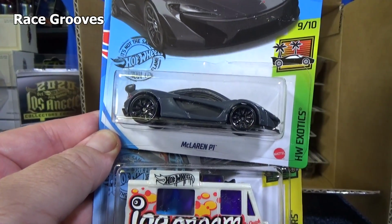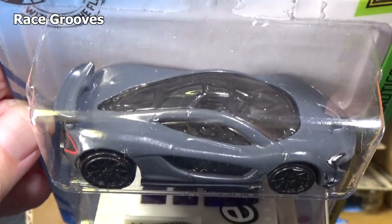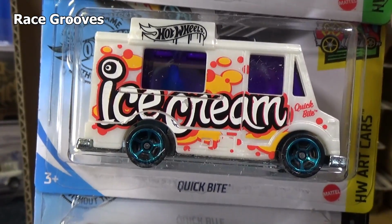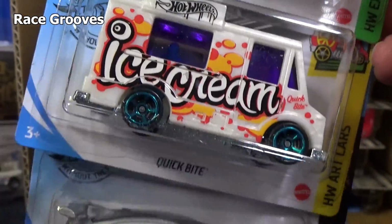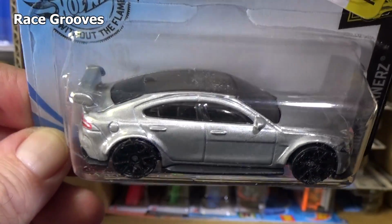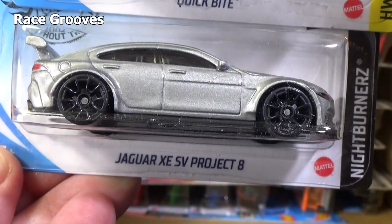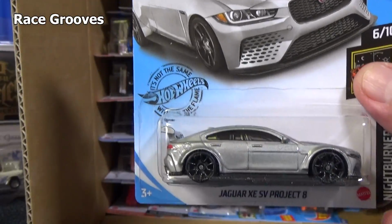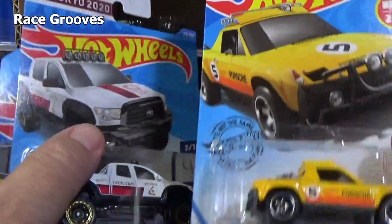Here you have the McLaren P1. Let's scoot in a little bit so I don't have to keep the car so close to the camera. Enamel gray. Ice cream truck, well, it's called Quick Bite now, and it's a plastic body, metal base. It used to be plastic base, metal body. Changes. Jaguar XE SV Project 8. Last case had a lot of exotic cars, and so I hope that those cars carry over to this case. This one was a new model late last year, I believe, not this year. This is a new model.